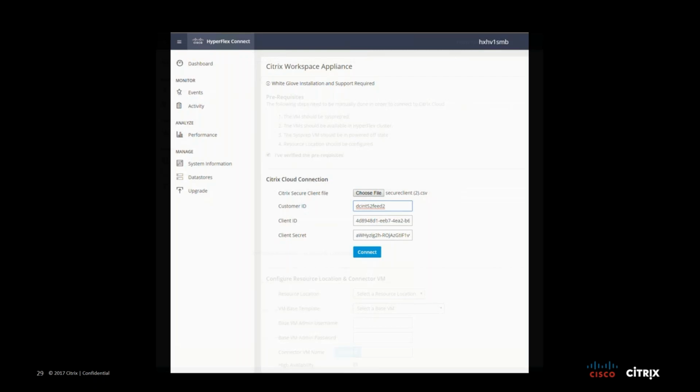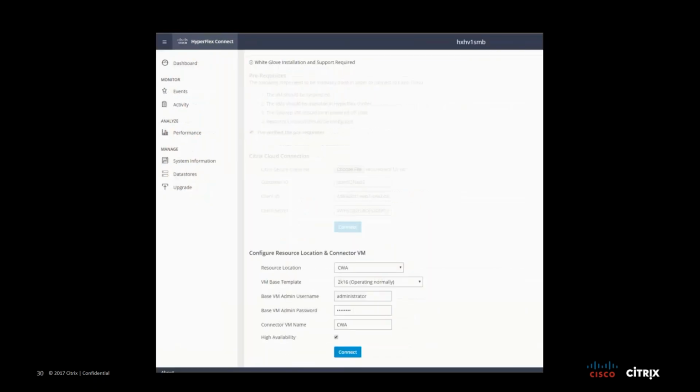Once that's done, you're back down to the array, and you can use the drop-down list, and it'll display all of your resource locations that you've created in your Citrix Cloud. The next thing is you browse down to find that base template. You create the username and password for that base template, and then that's your connector VM name. The connector VM name is the prefix of what you want your machine to be. The process is going to append a hyphen and then a number.